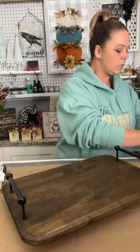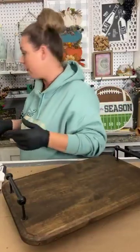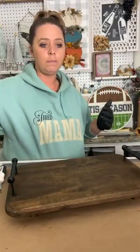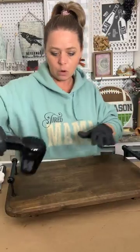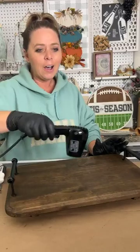Torch is the key word for tonight. All right, you guys, we've done that. We've got it all colored now in the color that I want it. I think it looks gorgeous. In that color. I'm going to hit this a little bit, though, with my dryer, just to try to set that in a little bit more, even though it soaked into that wood really fast.